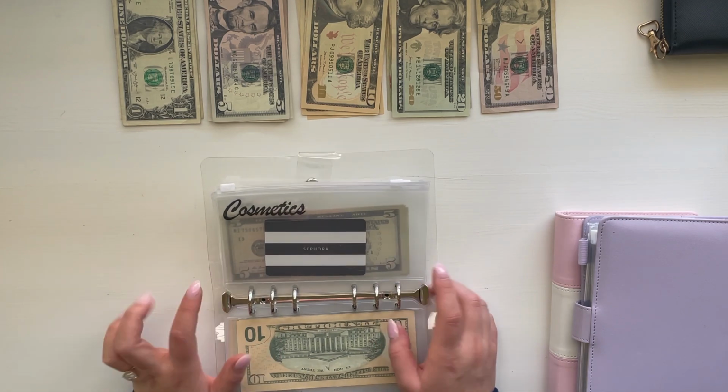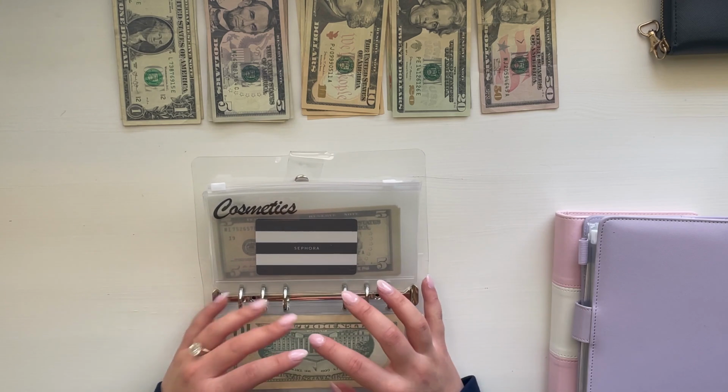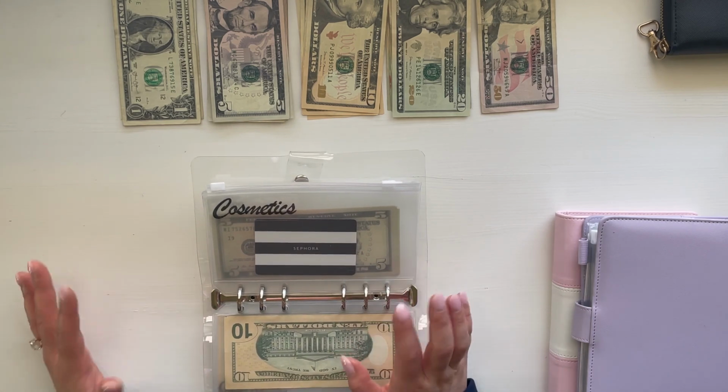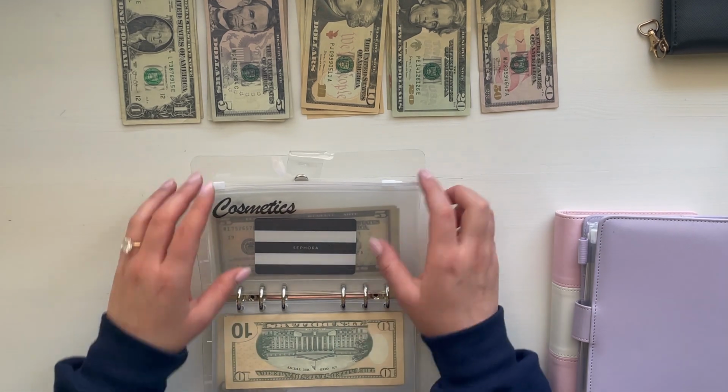Cosmetics is not getting stuffed. This is for the Sephora VIB sale that I actually just placed an order on. I saved all of my gift cards for my birthday, Christmas, Fetch. I used Ibotta money. I really racked it all together.